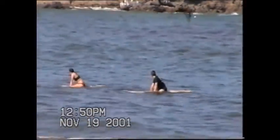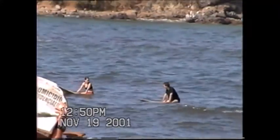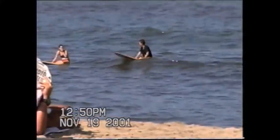Here are Adrian and Allison at a very long range, just sitting on their board, maybe waiting for a wave. They've been out there about half an hour now, listening to Lobo, the instructor. And now they're trying to think about what might be a wave to ride, I guess. I'll keep you tuned.